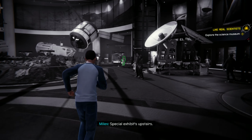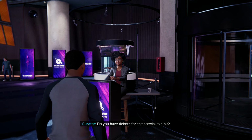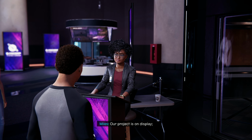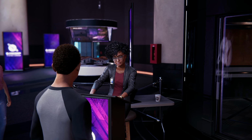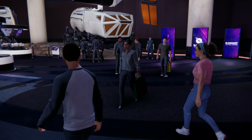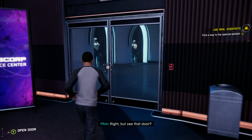Special exhibits upstairs. There's the elevator. We've got time to look around first. Do you have tickets for the special exhibit? Oh, our project is on display. Didn't think we needed tickets. You do, and we're sold out. Can't let you go upstairs. Thanks anyway. Oh, no. So we need another way in. She said there's no more tickets. Right. Let's see that door.